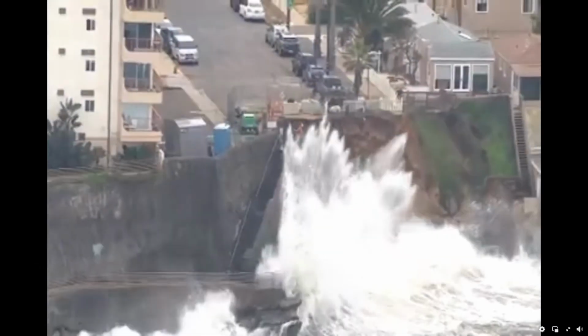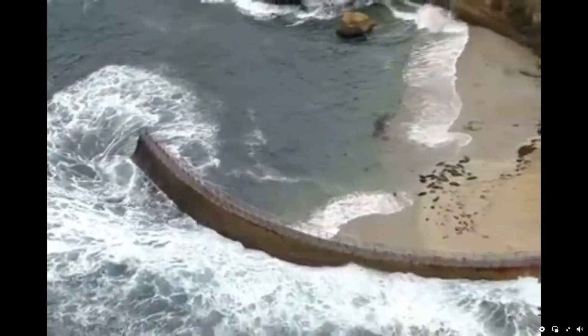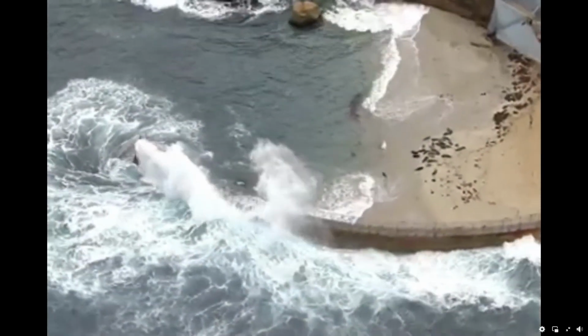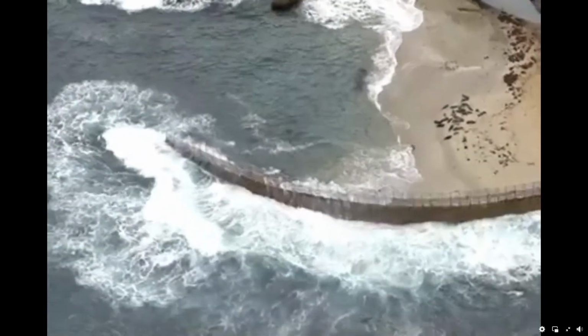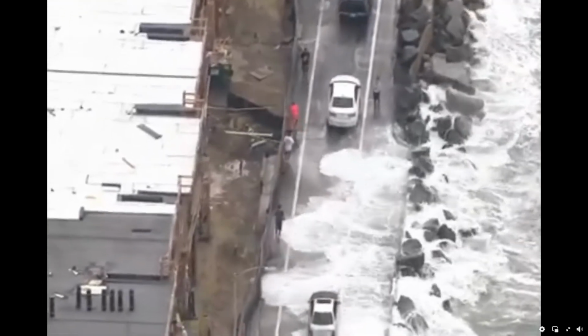Now, this is Ocean Beach, where the waves are going up against the seawall. Then we're going to go over to Children's Pool in La Jolla. Those are some of the seals out there on the beach. They've taken over the beach, by the way. Then we're going to Oceanside at Wisconsin Avenue and the Strand, where the waves just splash onto the city street itself.